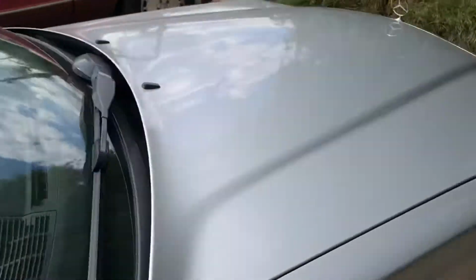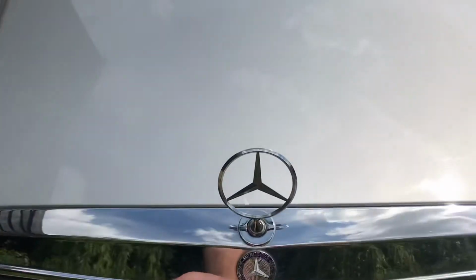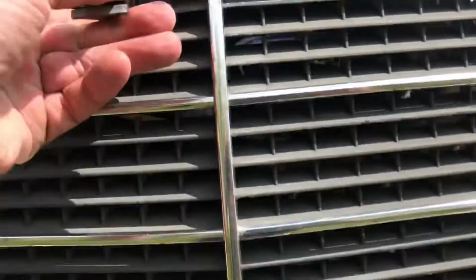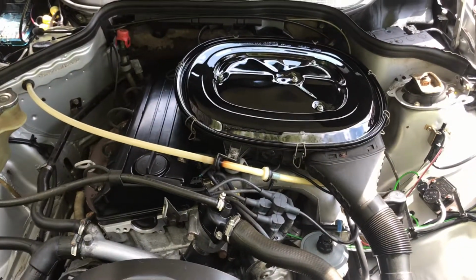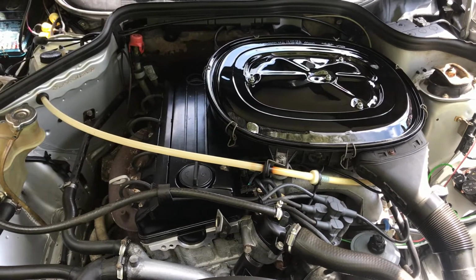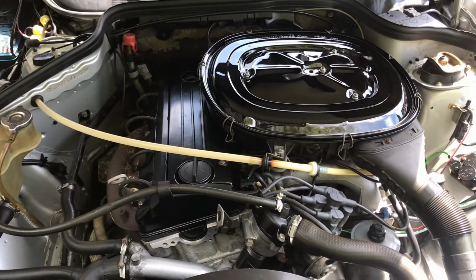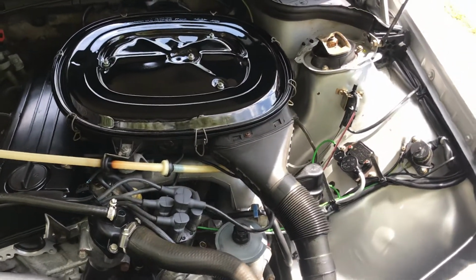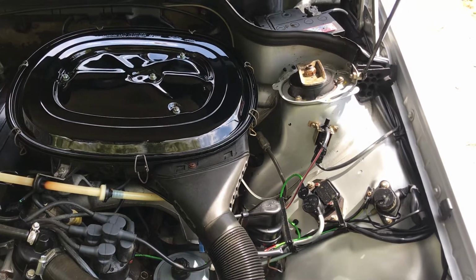I'll just show you under the bonnet. Engine bay's come up great. The air filter cleaner from my last video, if you remember, it was dull and had some rust spots on it, and I was waiting to have it sprayed, which I've done, and it really looks good. Would have been nice if it was satin, but they did it gloss and it looks fine.